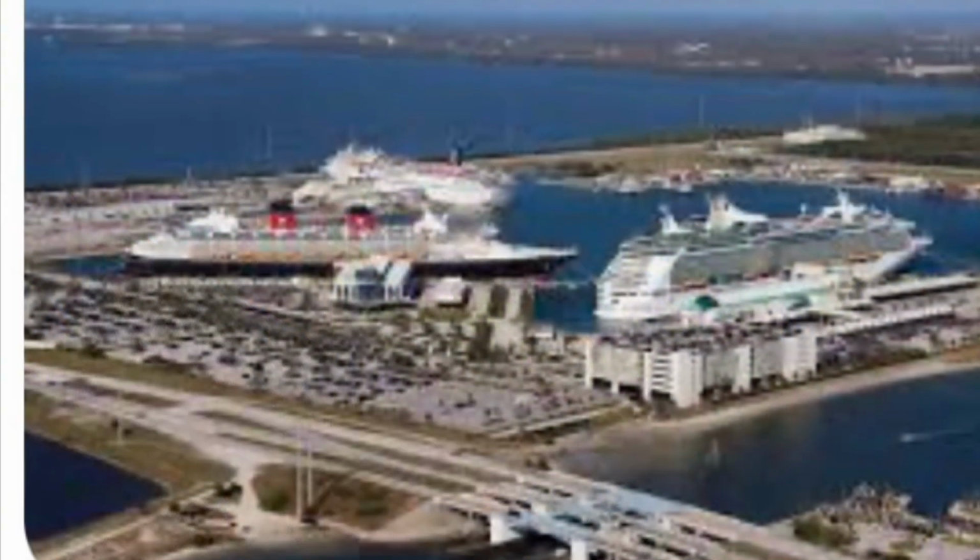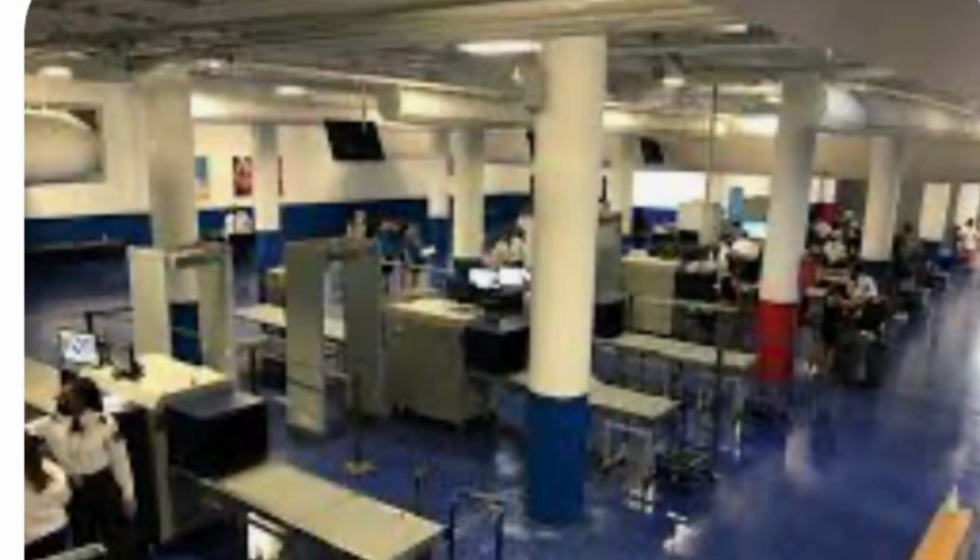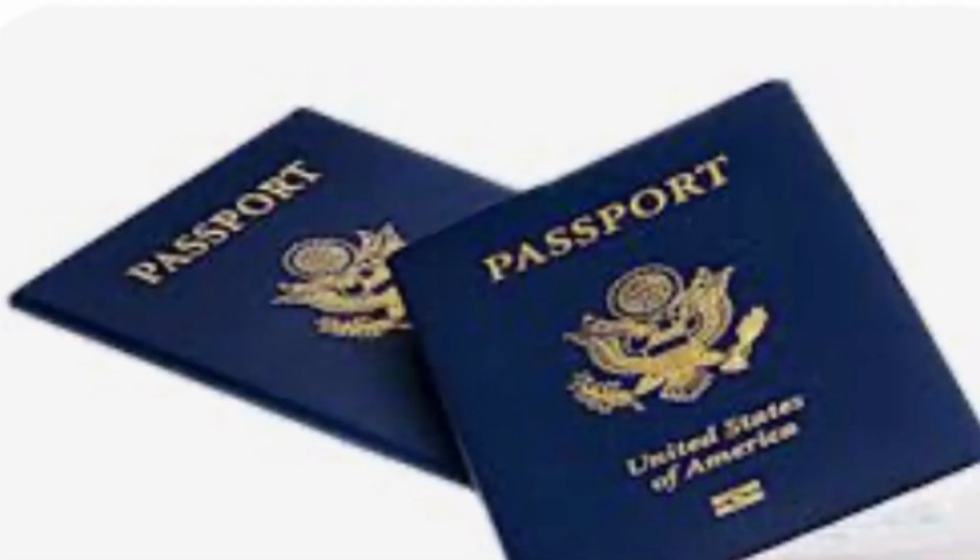When we got to the port, everything was super organized. You went through that port really quickly, probably about 15 minutes to board. We boarded with our passports. You could use a driver's license and a birth certificate.